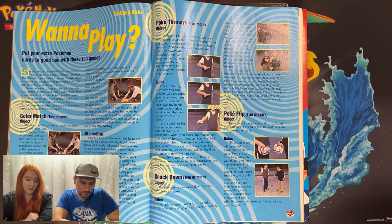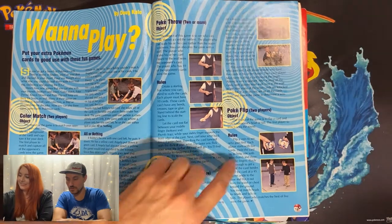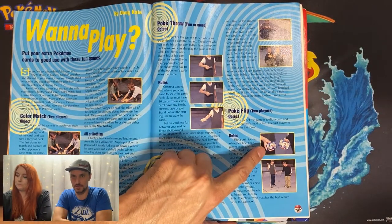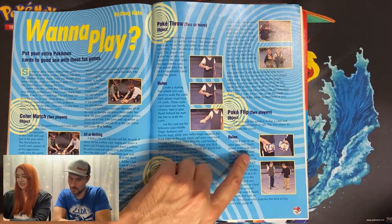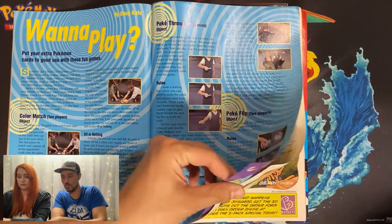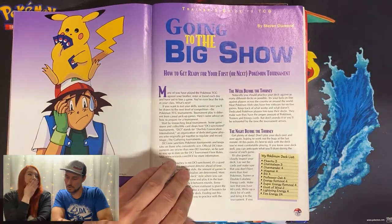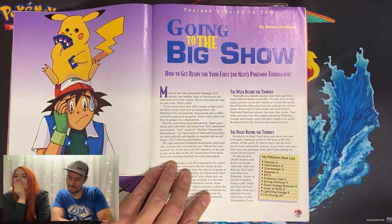Wanna play? Oh my. Pokey Flip. Okay, so these are different ways. This is what people did with their first edition Charizards back in the day. Pokey Throw, let's throw our cards, or we'll pokey flip them, or we'll put them in our bicycle spokes. Oh yeah, I did that.